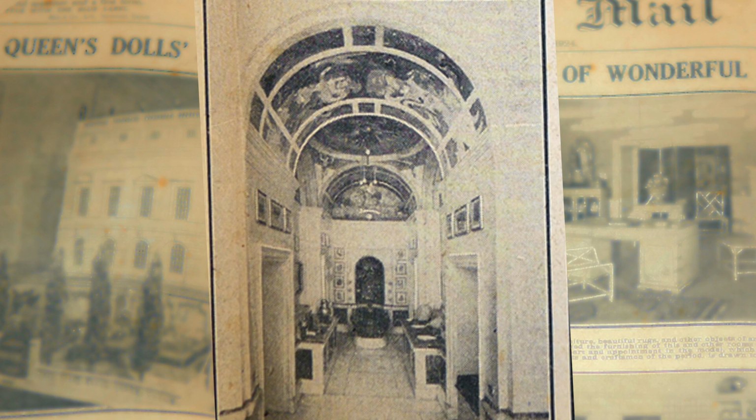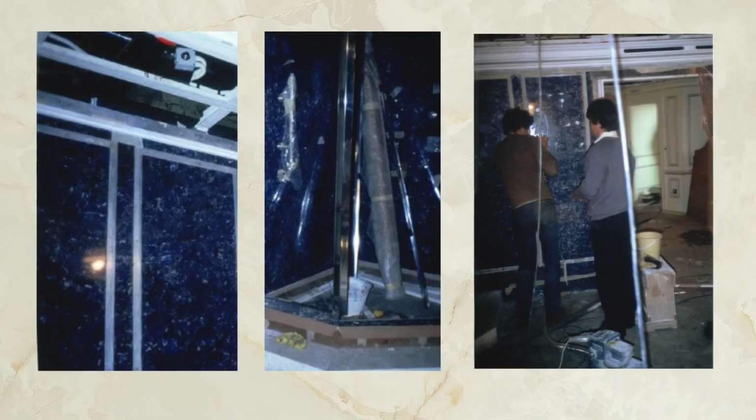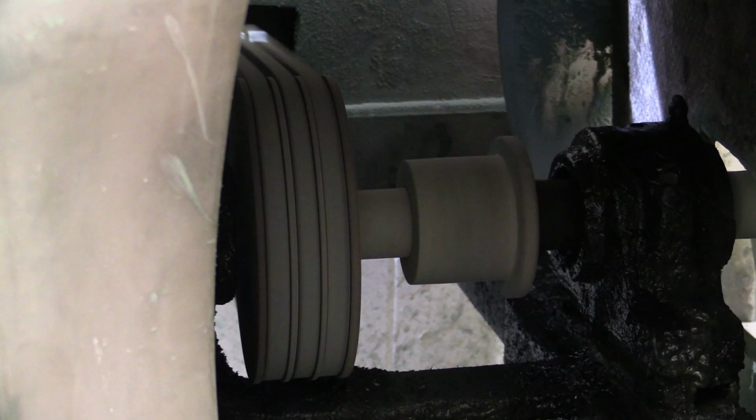We have done work for current and ex-prime ministers over the years, where we've made a pen rest like this one here for one of the prime ministers back in the 50s, as well as restoring a fireplace for more recent prime ministers. One of our other biggest jobs in more recent years was working for a Saudi prince, where we panelled his entire bathroom in a stone called lapis lazuli, and that was a really big job for us.